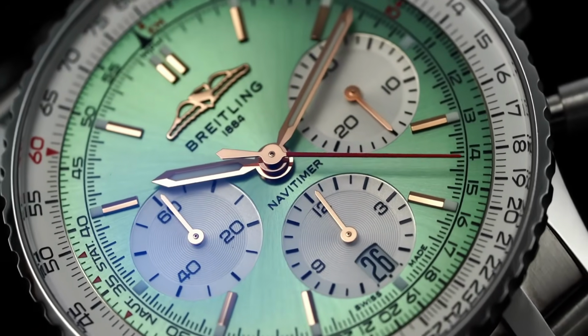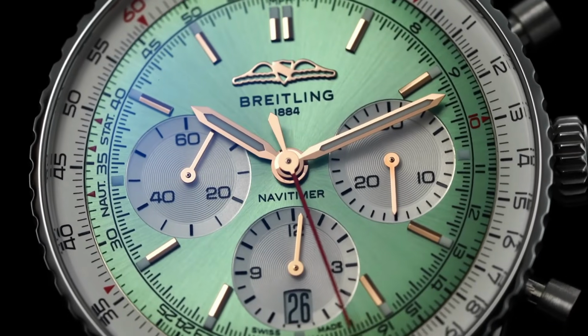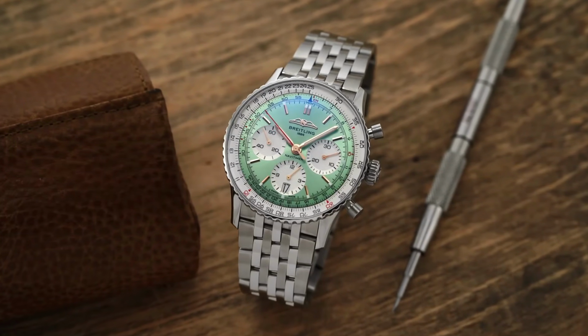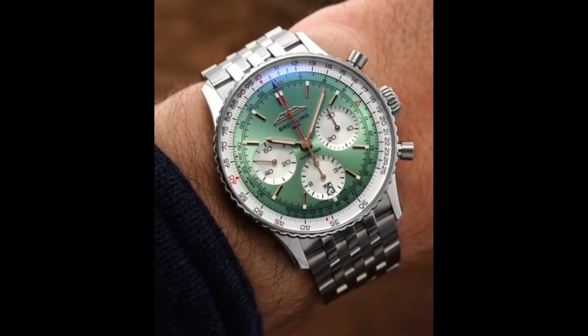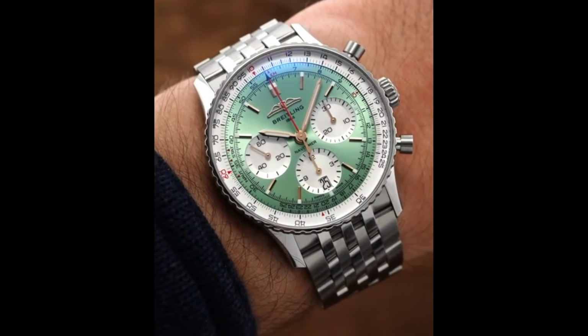At $11,230, this is not the minimalist choice. This watch has personality for days. But if you want your first luxury watch to feel emotional, charismatic, and unapologetically alive, this beats half the sterile luxury sports watches on the market.